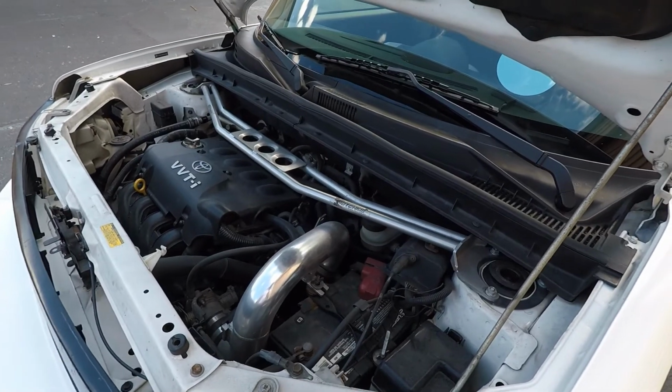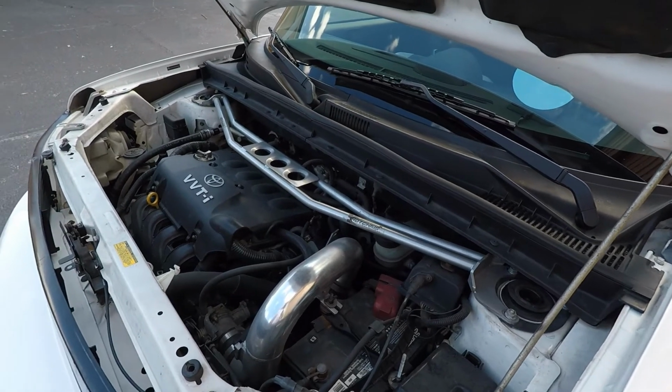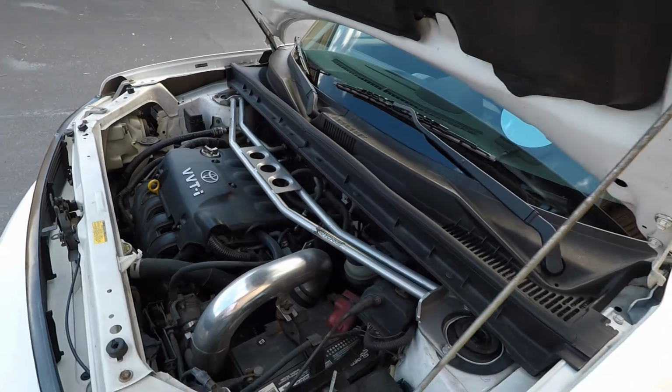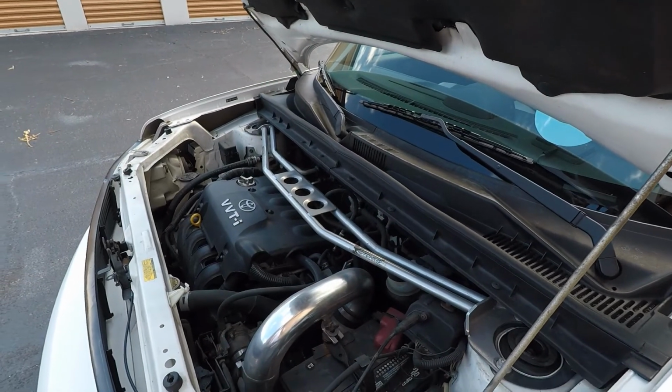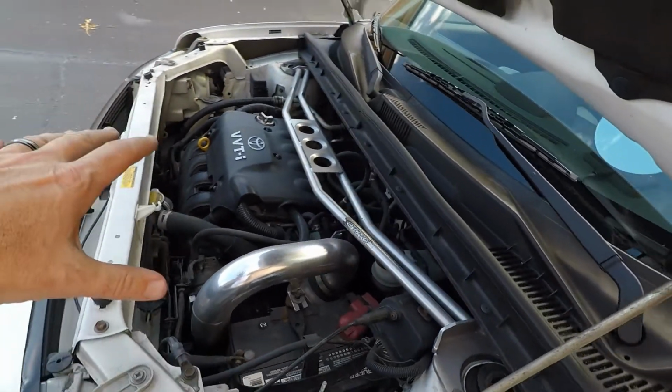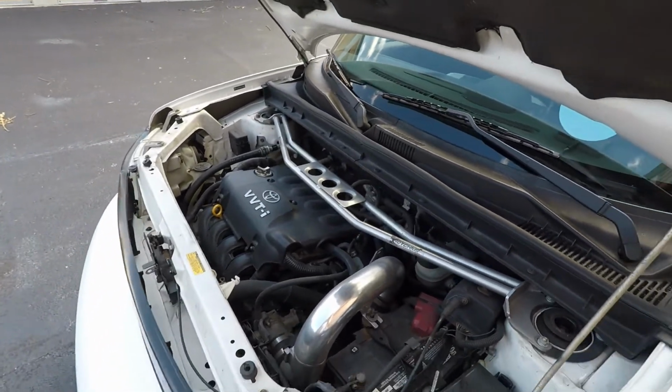And lastly, in the engine bay, we're going to clean this up. I'm going to show you how to detail your engine bay. We're probably going to paint the valve cover underneath that piece of plastic. We're going to address this strut bar that looks like crap. So we're going to do some cleanup under here and make this thing look pretty nice.